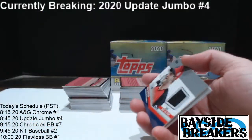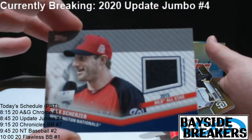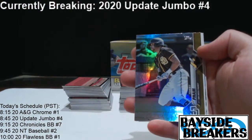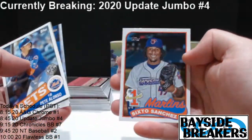Our next patch card, we're hitting the relics quickly here. From the 2015 All-Star Game, this is Max Scherzer for the Nationals. With the relic, Max Scherzer for the Nats. Tommy Pham with the gold foil board. Pete Alonso, decade's best, Freddie Freeman, and Sixto.